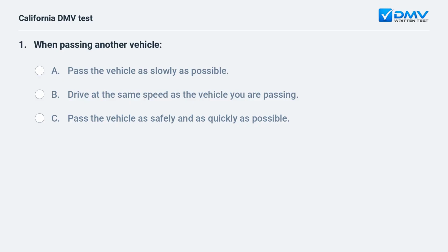When passing another vehicle, A. Pass the vehicle as slowly as possible. B. Drive at the same speed as the vehicle you are passing. C. Pass the vehicle as safely and as quickly as possible.